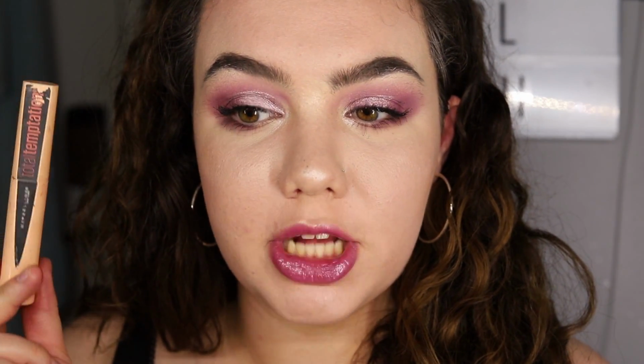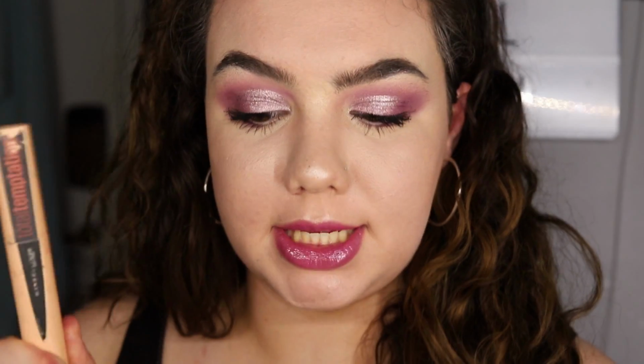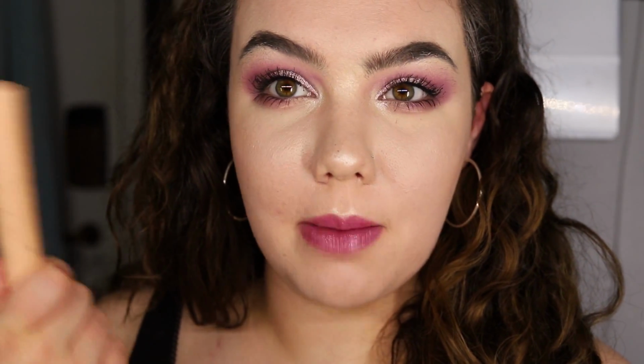The way this applied and the way this looks now reminds me a lot of my Maybelline Total Temptation mascara, which I really, really love. However, once I use it up, I'm not going to be repurchasing it because I recently did decide to only purchase cruelty-free makeup from now on, and unfortunately Maybelline is not cruelty-free.